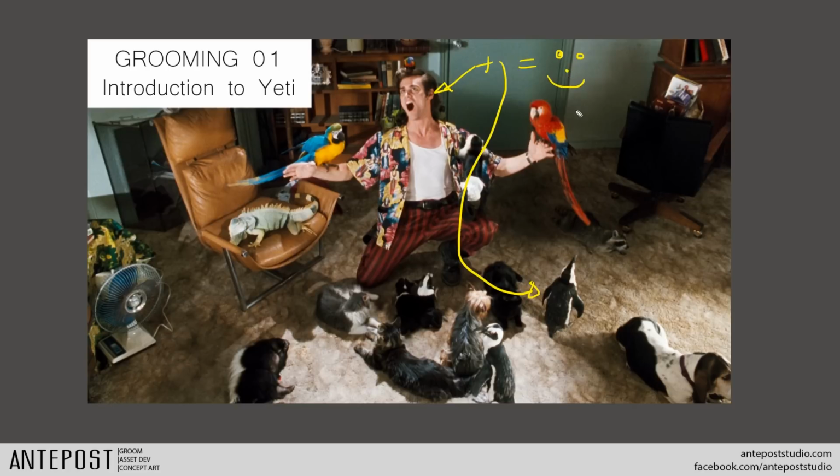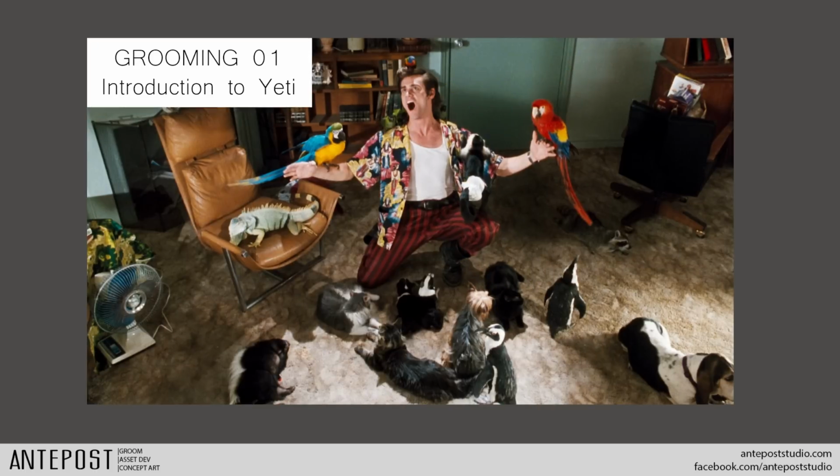So, a brief introduction to grooming and Yeti. I guess you already know what grooming is, but just for random people that are here, we will say that grooming is the specific moment of character development in visual effects, where the artists work with guide curves, nodes, layers, to create realistic or cartoony fur, hair or feathers. Or grass. Yeah, never forget it. The environment grooming. It's important.